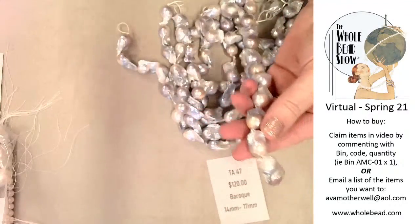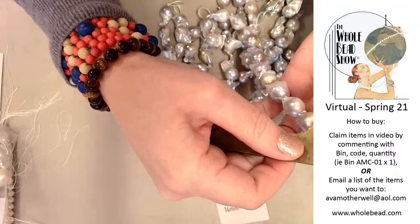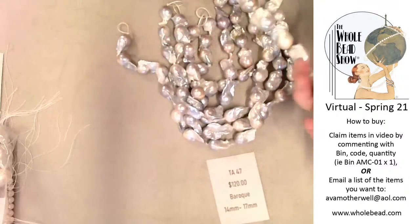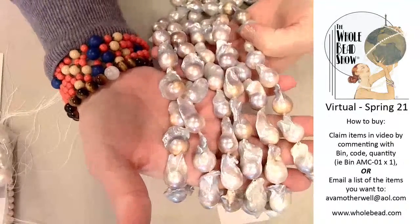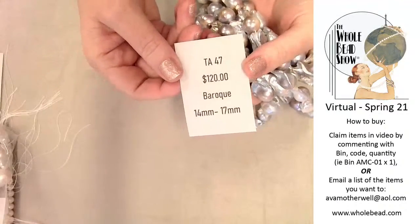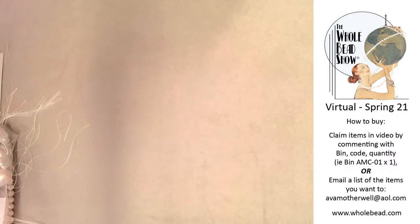Let's check that, Michelle. So that's 14 by 17. Yes, so it's width and length on the measurements. Yeah, they're really beautiful. I particularly love these gray toned ones. It really brings out the luster. TA 47. Those are 120. I do have some lower price pearls we're going to be getting to. I'm just showing you these gorgeous ones first.